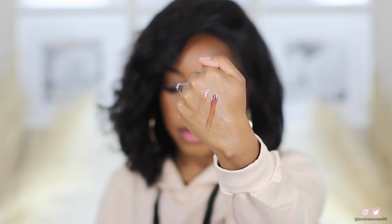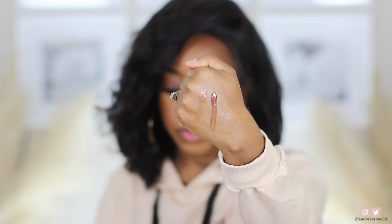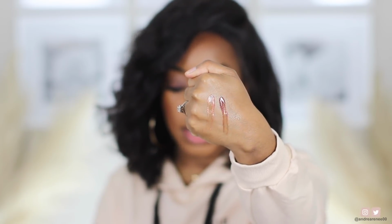And then let me swatch the older one in the shade Hot Chocolate so y'all can see the difference. So yeah, this one's definitely darker. All right, so there's an up close right there. So you can definitely see a difference. All right, so let's go in with Cake Shake and see how it looks on the lips. Yeah, this is definitely frosty, but it's still really pretty.